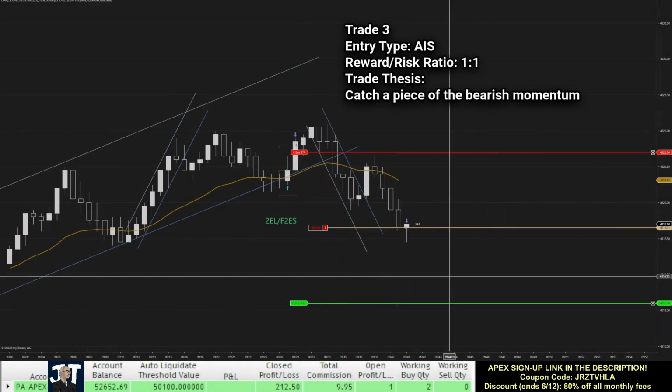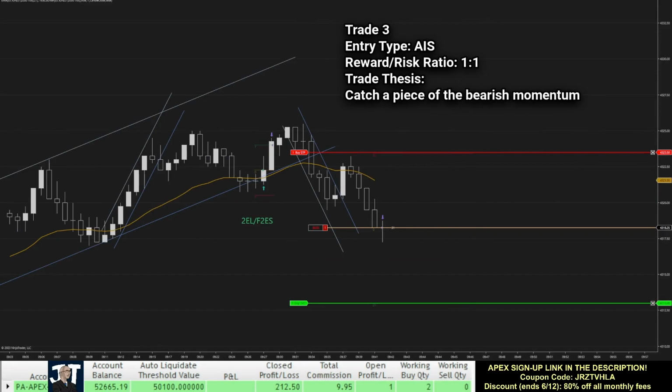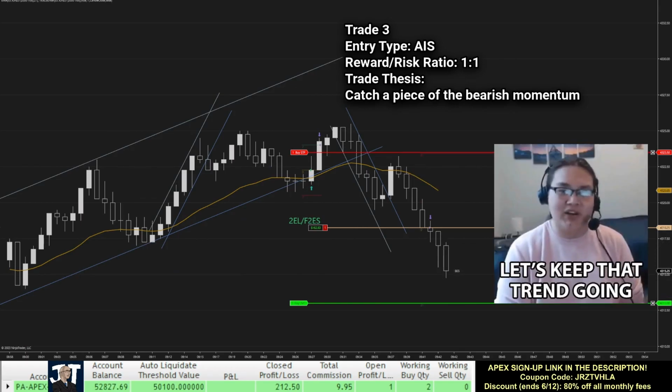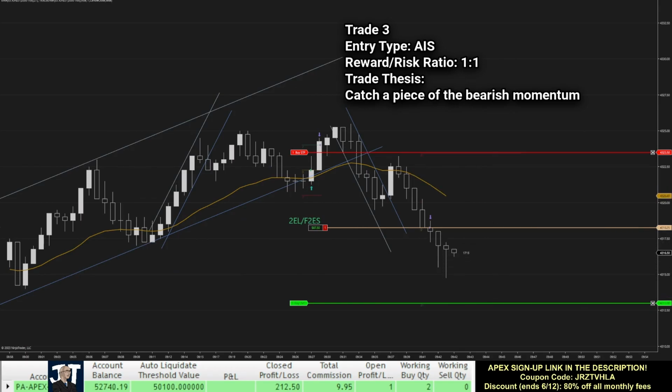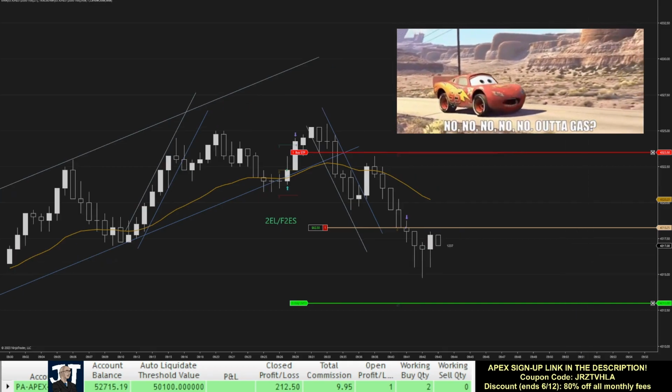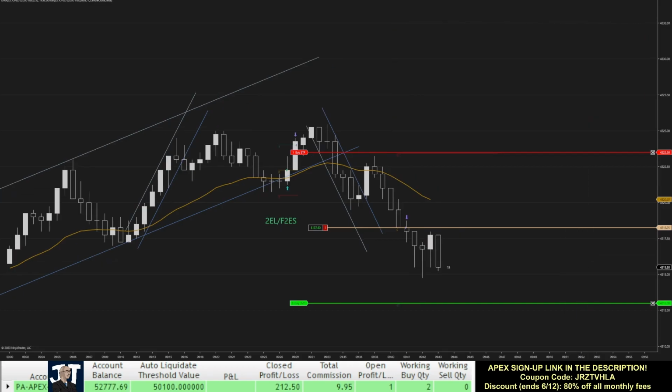So one of my most profitable setups to date on the account has actually been momentum trades, catching a piece of a strong trending market by instinctively entering as soon as there are signs of momentum building. Well, I tried doing that here and hopped in short after a series of bear candles, and unfortunately, the bearish momentum died down before reaching my profit target, which was determined by my 1-to-1 reward to risk requirement.